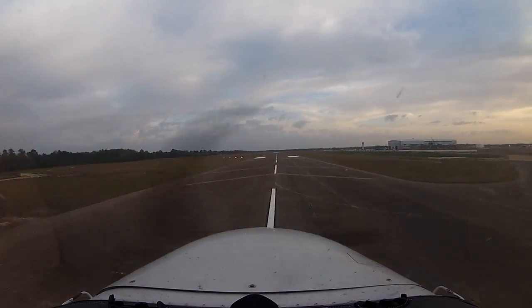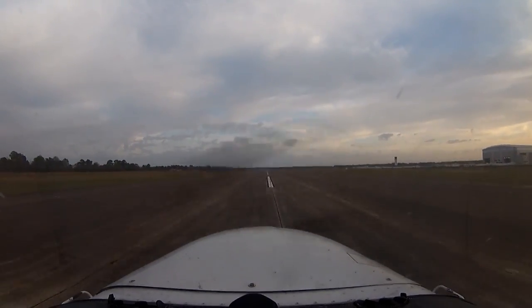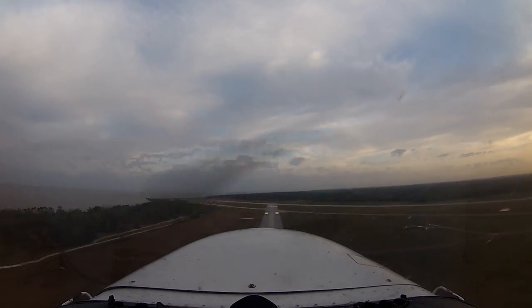And the short answer is because I don't use enough right rudder during my landing. And if I had a dollar for every time my instructor said right rudder, then I'd probably have a whole three hours of flight by now.